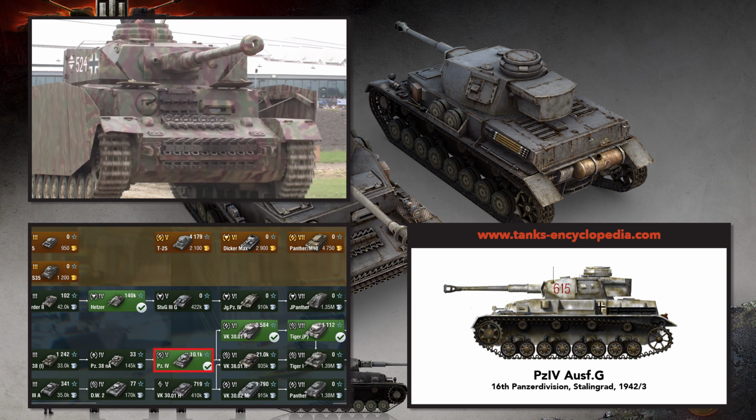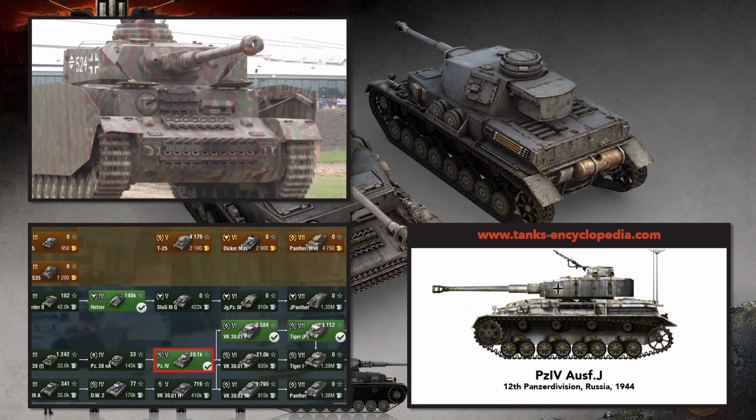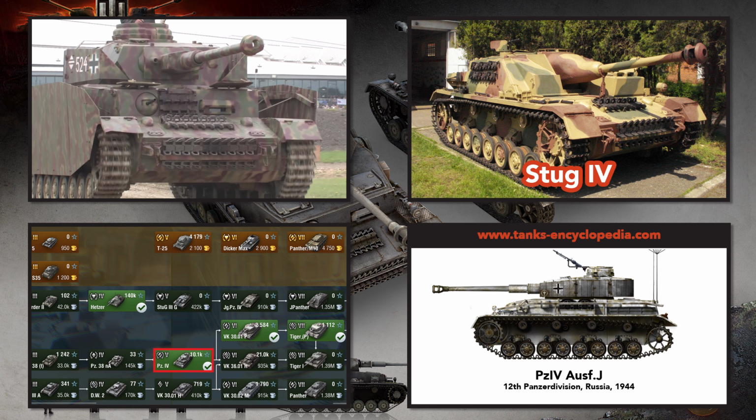Interestingly, the PZ4 Ausf.J, the final variant, was actually a downgrade. It was made to be simpler to manufacture due to the effects of the war on German industry. It lost vision ports and the electric turret drive and some other features.